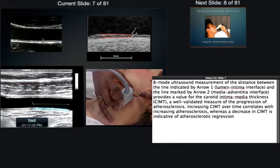And you're going to measure from this blue line to this blue line, or over here you would measure from this red line to this red line. Those lines demonstrate where you would actually drop the calipers. And so this is the region. That's really all there is to it. It's not a very complicated concept. It's just measuring that far wall carotid intimal medial thickness to serve as a surrogate marker for a risk factor for coronary heart disease.